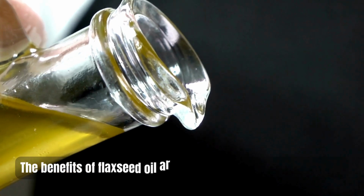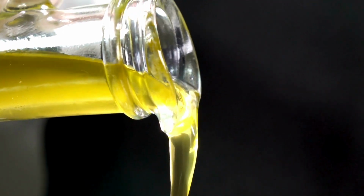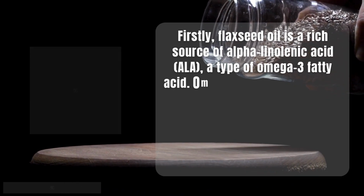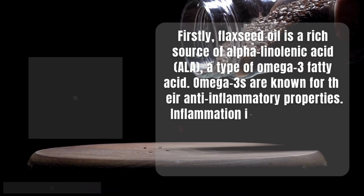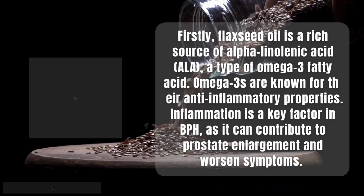The benefits of flaxseed oil are mainly due to its high content of omega-3 fatty acids and other beneficial compounds. Firstly, flaxseed oil is a rich source of alpha-linolenic acid, ALA, a type of omega-3 fatty acid. Omega-3s are known for their anti-inflammatory properties. Inflammation is a key factor in BPH, as it can contribute to prostate enlargement and worsen symptoms.